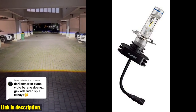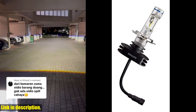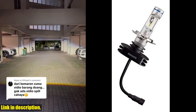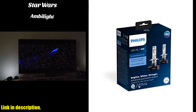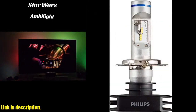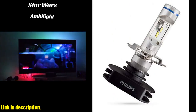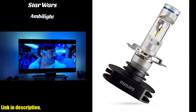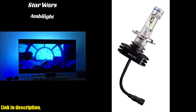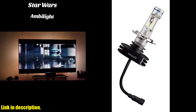Not only do these bulbs offer a significantly brighter light output, but they also have a sleek and modern design that will enhance the overall look of your vehicle. The ease of installation makes it a great DIY project for any car enthusiast. With the Philips X-tremeUltinon LED H4 bulbs, you can say goodbye to dim and yellowish headlights, and hello to a bright white light that will help you see and be seen on the road, no matter the weather or time of day. So, if you're ready to upgrade your car's lighting game, I highly recommend checking out the Philips X-tremeUltinon LED H4 by LED bulb set.